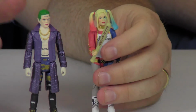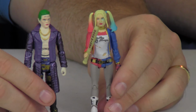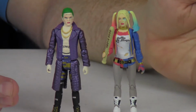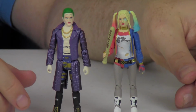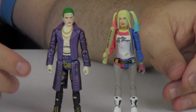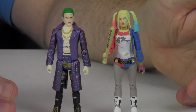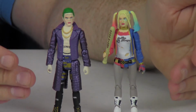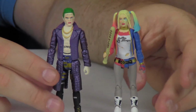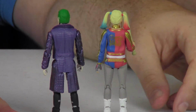We've talked about in the past, especially on the podcast, that molds for these types of figures are not cheap. It's the most expensive part of making a toy. And the fact that they spent all this money on molds just to do these 2 characters, to basically give them away in a subscription box, is amazing. Especially for the amount of detail in these 2 figures. It really is mind-blowing.